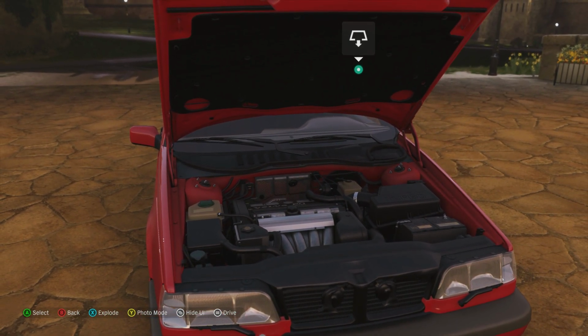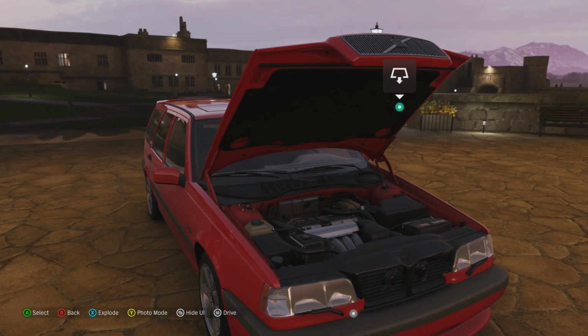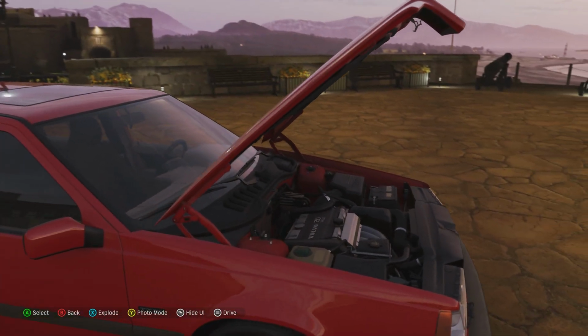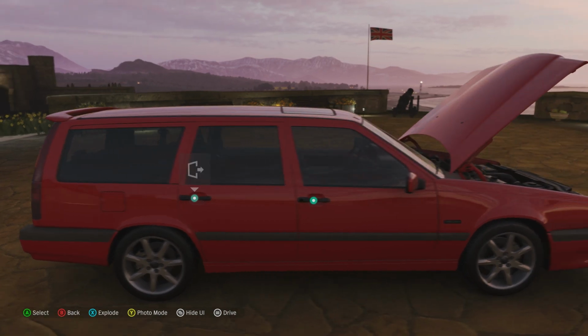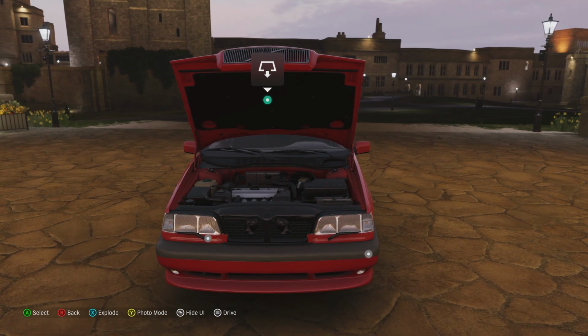Granted, not as much power or torque as the Audi, but because it's a transverse engine, meaning it's placed horizontally rather than longitudinally, it's not taking up as much room in the front, so there's more space in the front, rear, and for the boot, which is something the Audi doesn't have. And even though that's not a lot of power compared to the Audi, it is near enough the most powerful Volvo estate car you could have at the time.